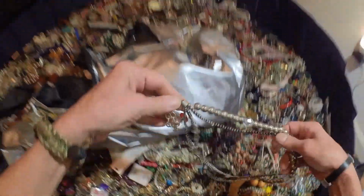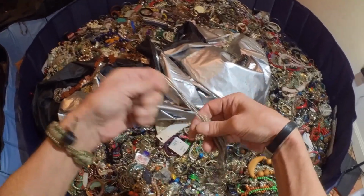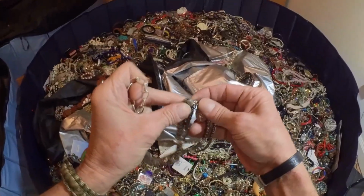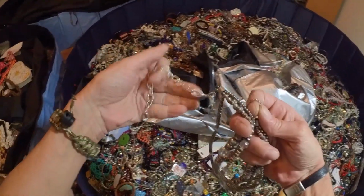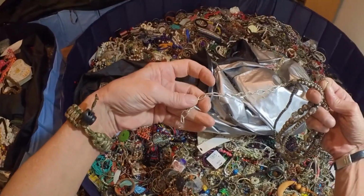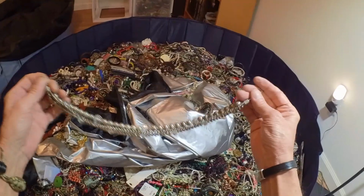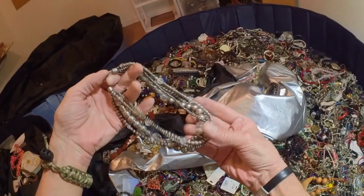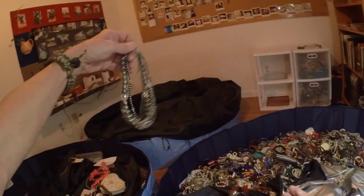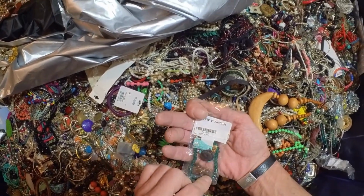Broken. It's a weird one. Okay, that's the necklace. Got a broken lobster claw, but not a problem. Pretty, plain but pretty. Got some nice beads. Not that special. Pretty Kalo. Handmade pretty Kalo bracelets.